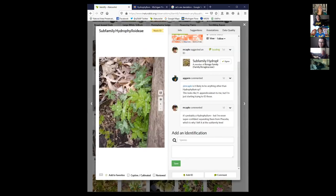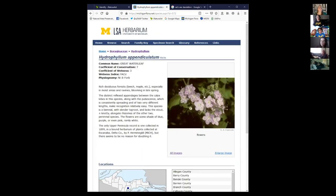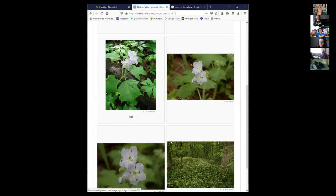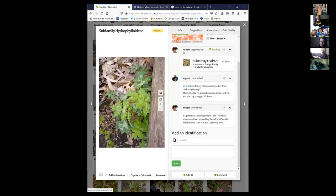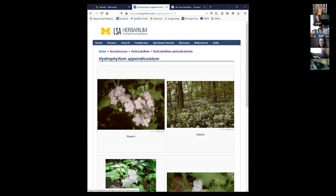App Garm commented that he thinks it's Hydrophyllum appendiculatum. So if we go over here and we say, okay, Hydrophyllum appendiculatum, they show primarily the reproductive structure because it's the easiest thing to identify any plant from. But we can say, let's look at all of the images and see what all of the images look like. And as we're looking at these, I'm not seeing any leaves. So these are the adult leaves on these guys. To me, they do not look like this. So I feel that this is probably not Hydrophyllum appendiculatum.